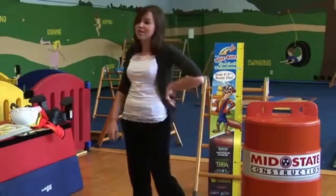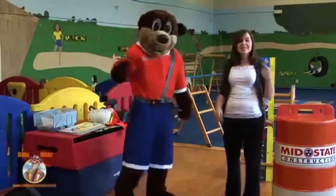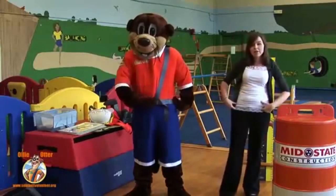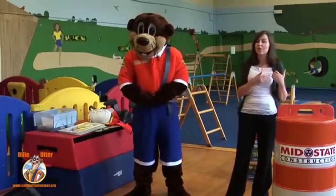Ollie, why don't you come on out so we can show him? Hey Ollie, how's it going? This is my friend Ollie. What is Ollie wearing? Ollie's wearing a seatbelt. It's very important that your Ollie talk about his seatbelt, point to his seatbelt, buckle and unbuckle his seatbelt so the kids realize just exactly what we're talking about.